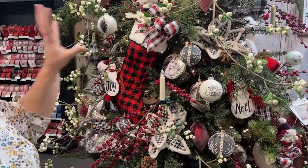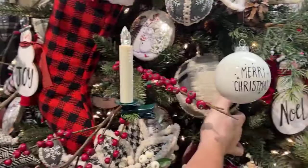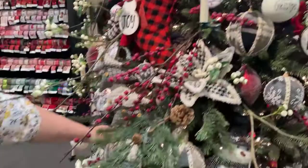I also want to show this fabric ornament. It's large. And look at that, all the different black, white, and cream on that ornament. We've got some other snowmen in the disc. This is a new one, looks hand-painted. Gorgeous little one. And then we have some returning friends, like our disc ornaments with the old vintage black truck. Everybody loves our old vintage black truck.